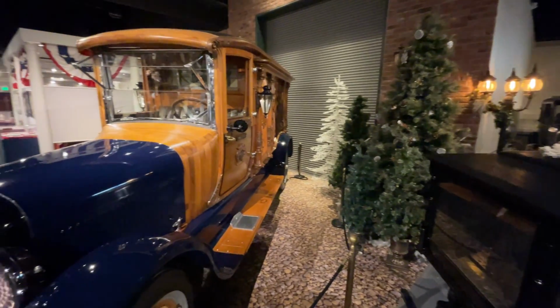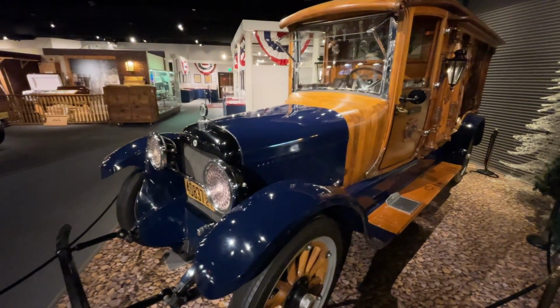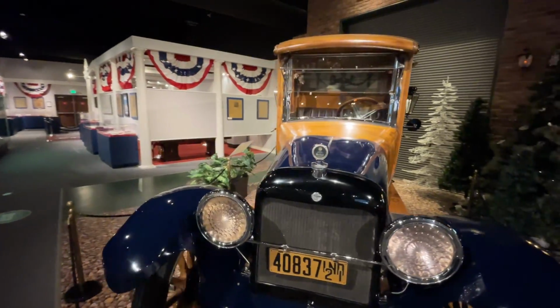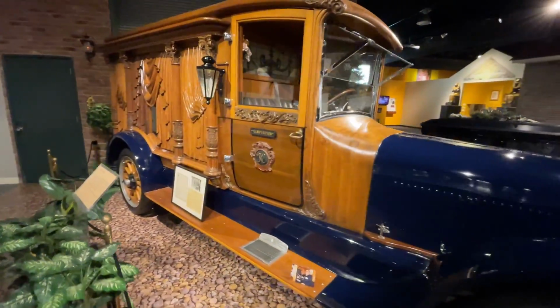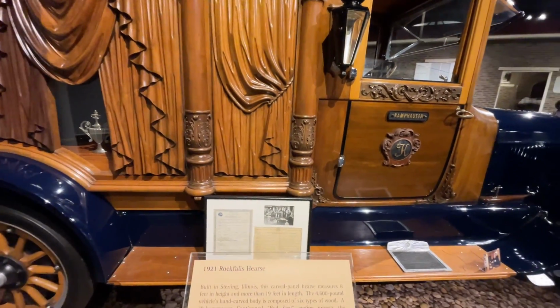We have this hearse right here. There's no signage telling us what it is. So it's a mystery hearse. So let speculation begin. Oh, spoke too soon. It's a 1921 Rock Falls hearse.